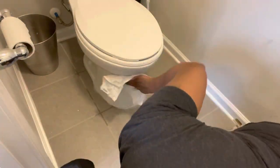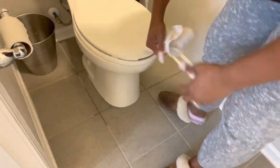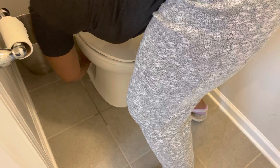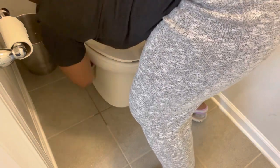I'm going in with a hot rag behind my sponge because the sponge was so soapy, it left a lot of soap residue. So I'm just going behind it with a hot rag to get all the soap residue off and to make sure that every part of the toilet is clean.